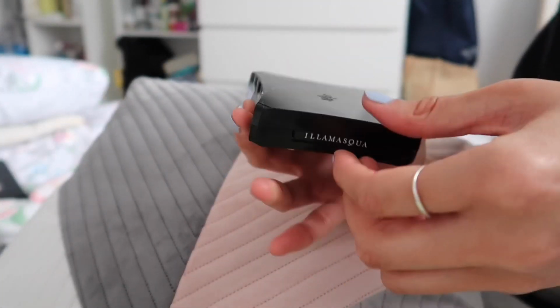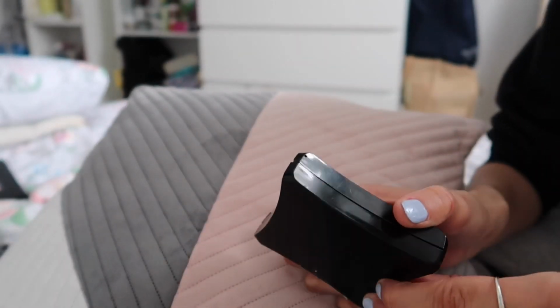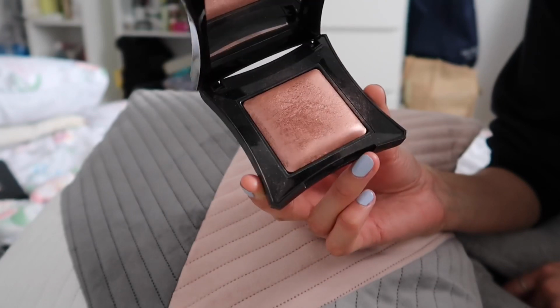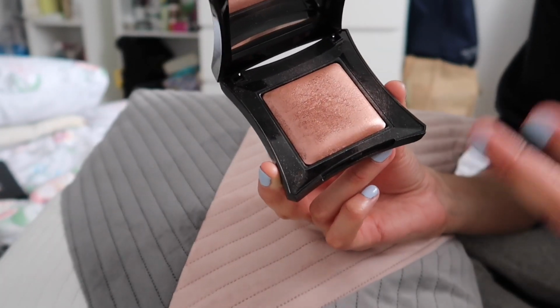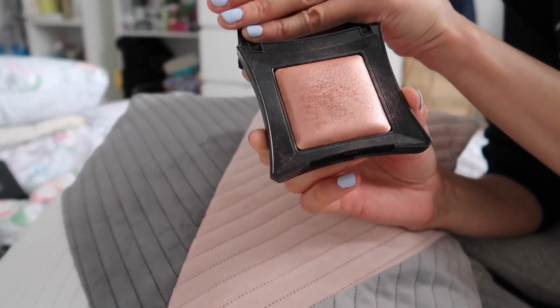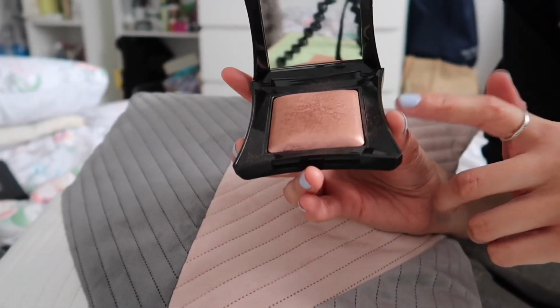This blush right here by Illamasqua. This is their Dare Beyond powder. This is slightly dark for me, however this gives a gorgeous highlighter shade. It's not too pink. I think you guys can see it's not too pink. It sort of has that rose goldy effect. I really like this. I will be keeping this one.